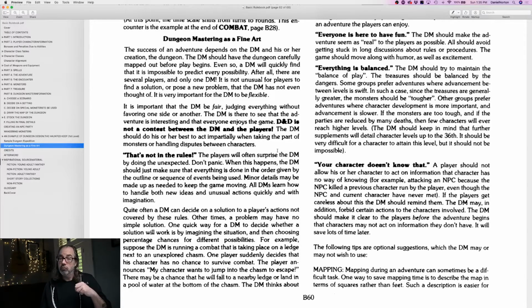Everything is balanced. Oh no, all the old school Renaissance people are going to say, old school D&D wasn't balanced. Everything's balanced. The DM should try to maintain the balance of play. Treasure should be balanced by the dangers.